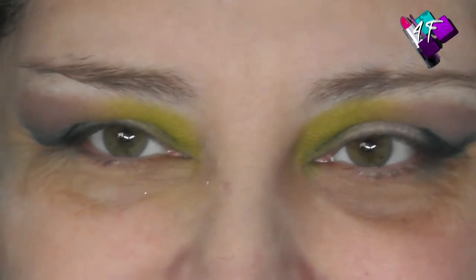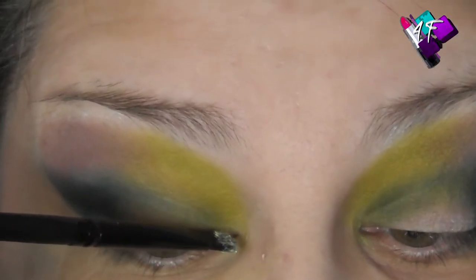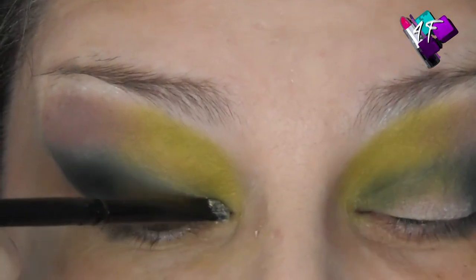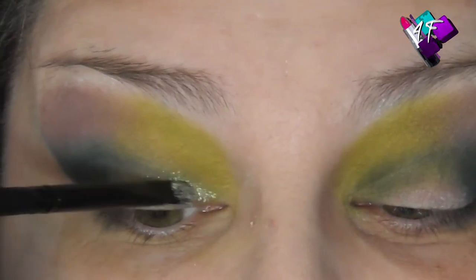Right, so I'm going to pop this on the inner part of my lid. Ooh, look at that prettiness.